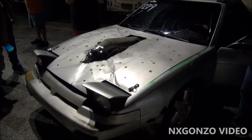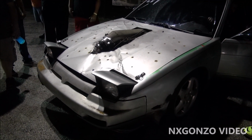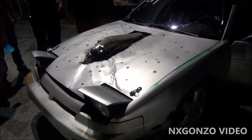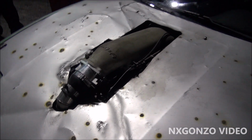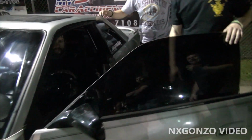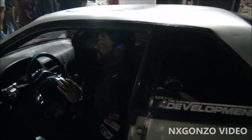Right here, Houston Motorsports Park, and you guys are probably wondering, man, why am I videoing this car? There's a reason, and it's under this hood. Let's go talk to the owner real quick. Come on in. All right, tell us about this car and why I'm doing an interview about it right here.